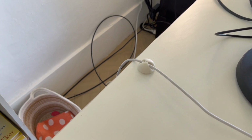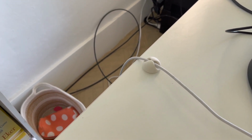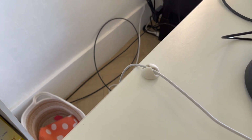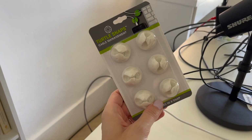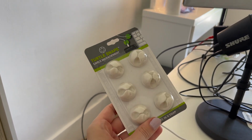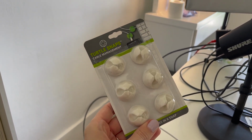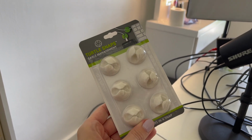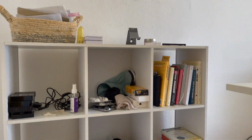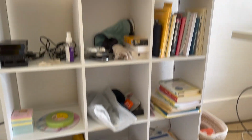Okay, now another thing I need to recommend are these little things that can help organize your cords and stop them from falling on the ground. So these here, Turtle Snaps Cable Management. So we have them all over the place here in my office, and then also at my nightstand. So yeah, grab those. Then over here is a bit of a hot mess.